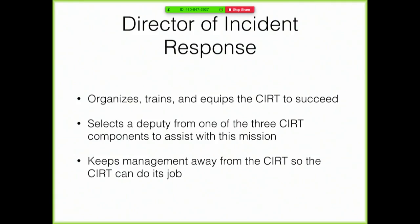So the Director of Incident Response organizes, trains, and equips them. They then appoint deputies to assist them with the mission to handle the people beneath them. And their main job is to go have lunch with the boss and explain that everything's under control, and cooperate with the boss so the boss's goals are achieved without the boss having to go around them and micromanage, which will ruin everything.